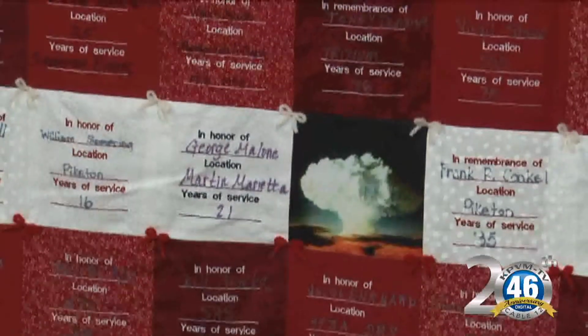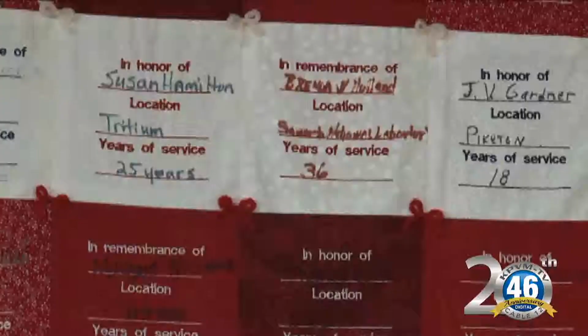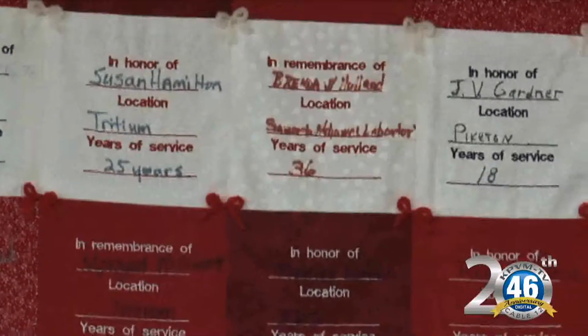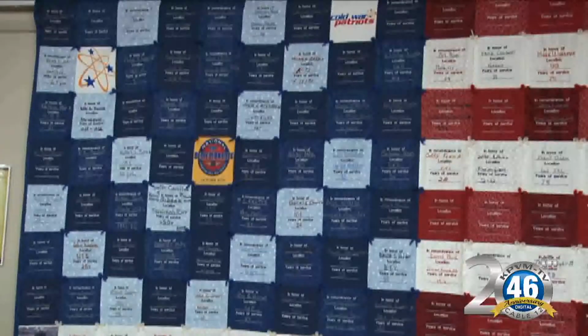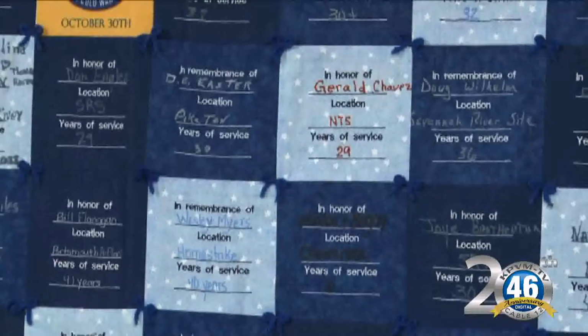And the interesting thing about this quilt is it is hung in very significant places, including the rotunda at the U.S. Senate and also in the Nevada Test Site Museum as well. And we're lucky enough to have it right here at the Pahrump Senior Center.